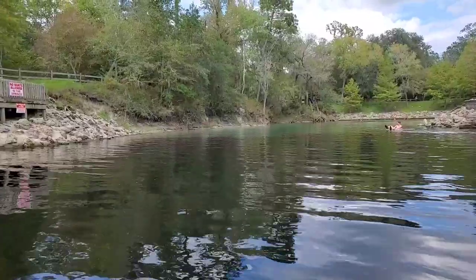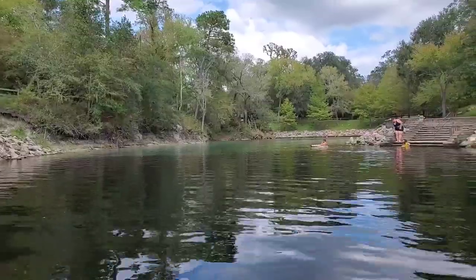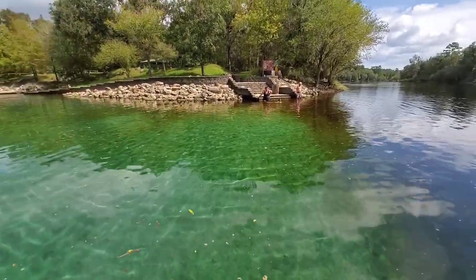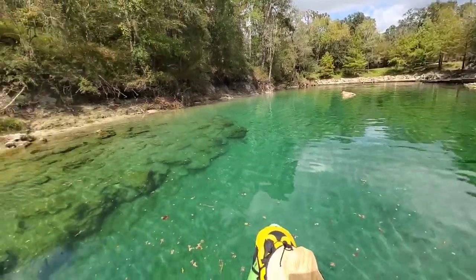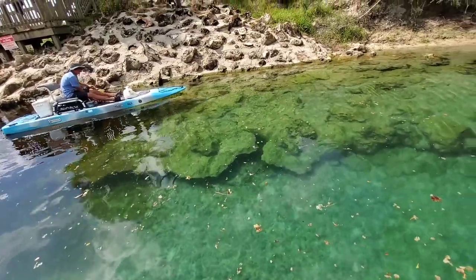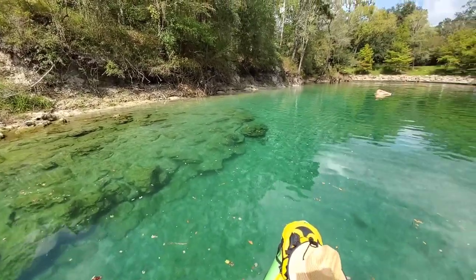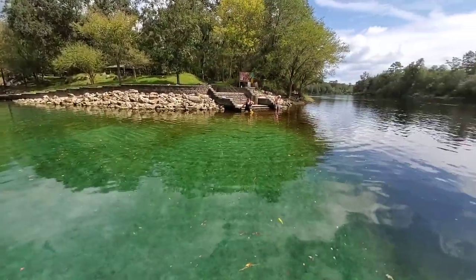One of the coolest things to me is being able to just pull up off the river to these springs. Just kayak right up in them and being able to swim and snorkel around. It's pretty cool. Pull up over here. Mullet.